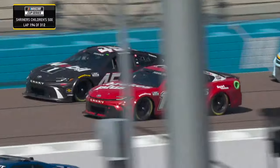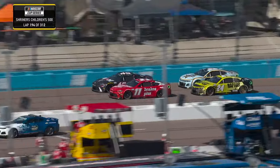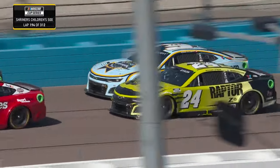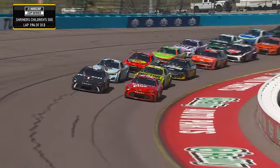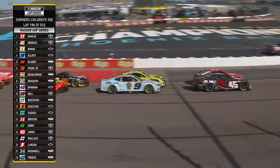So who can take it to the Toyotas? I'm watching William Byron. His team just ripped off a 9.9-second pit stop. He's the highest of the non-Toyotas, the Chevys and Fords. So keep an eye on the Daytona 500 winner. And those are your Credit One Bank ones to watch with 119 laps to go in the Arizona desert.